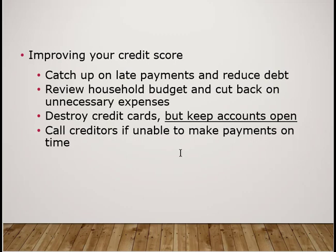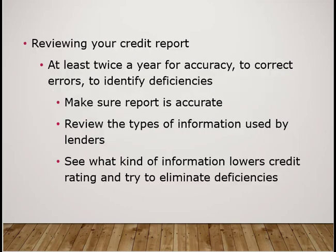And again, if you're having some trouble making payments, call your creditors. They maybe will make some arrangements so that ultimately they won't report as bad, as long as you're proactive with making payments. Again, we talked about you need to review your credit report a couple of times a year, looking for errors. Obviously, then trying to figure out ways to increase your numbers.